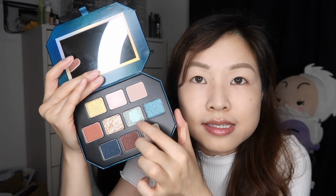You have some beautiful jewel toned colors in here, the teals, and there's like this purplish iridescent shade up here, which is looking really different on camera right now than it looks in the pan. That's probably the duochrome effects showing through. But anyway, I'm getting a little bit ahead of myself.